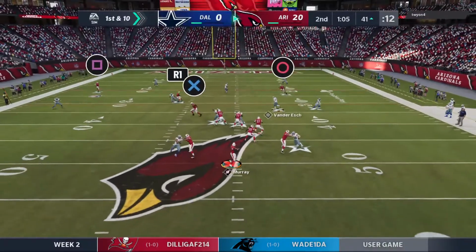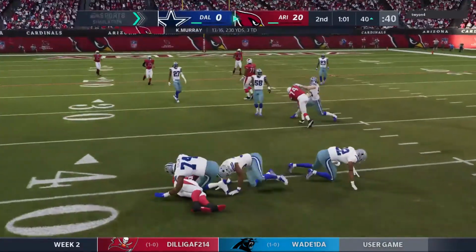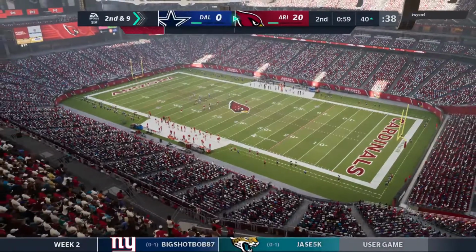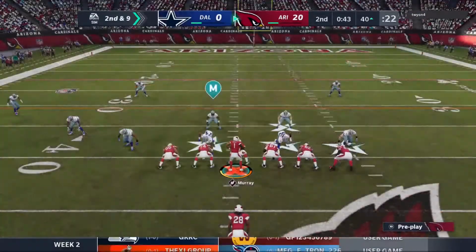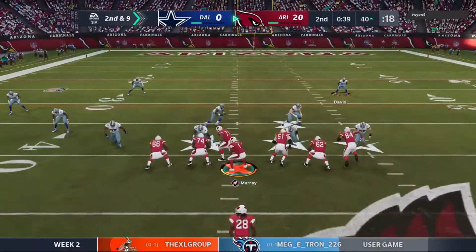Now Murray off play action. That's complete. Okuribuna. Not much there, only a yard. Well, they're unable to convert that into much, but it's never a bad idea to try to get the ball into a tight end of his caliber's hands and see what kind of disruption he can cause. 40-yard line. They only got a yard out of that last completion, and that makes this 2nd and 9.